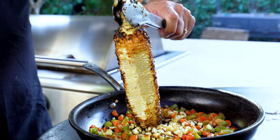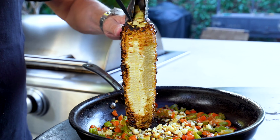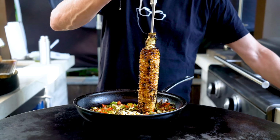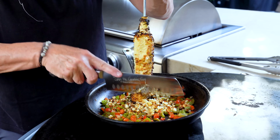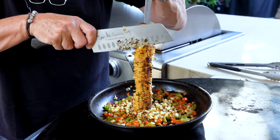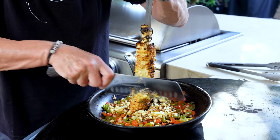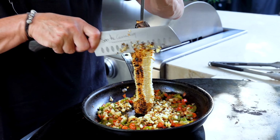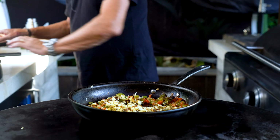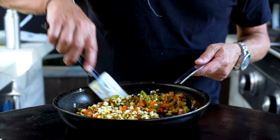You know what? Stand by. It's a bit slippery, so let me try this move. Oops. Yeah, that's better. Now we're talking. I'm telling you right now, grilling corn is the answer. It is what will give this the most flavor possible. Okay, I'll eat that. We'll mix this in like this. Wow, it's gonna be amazing.